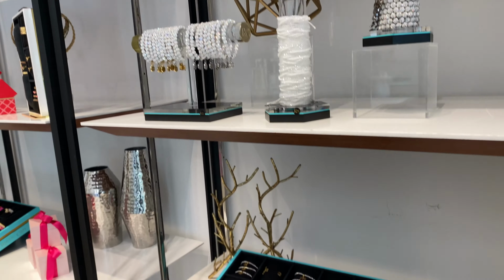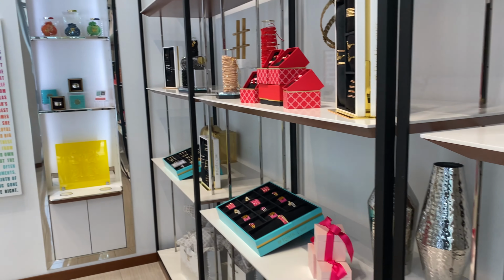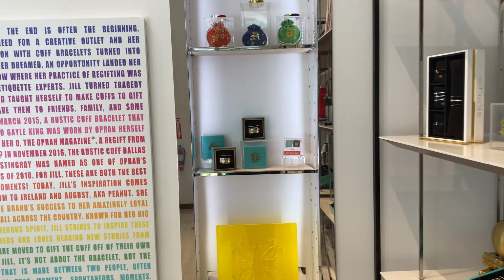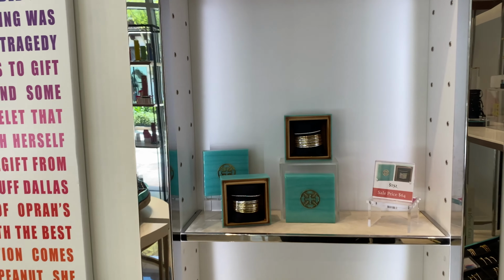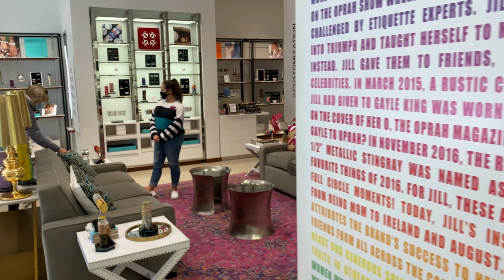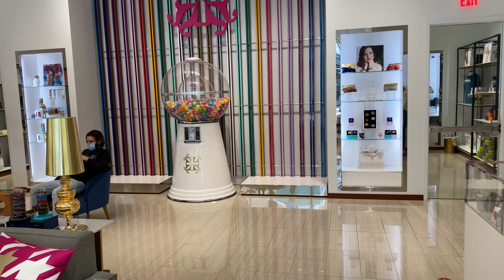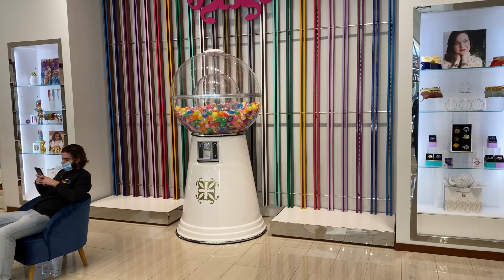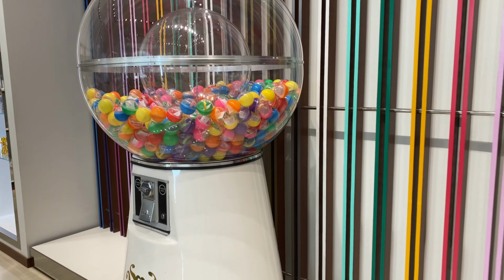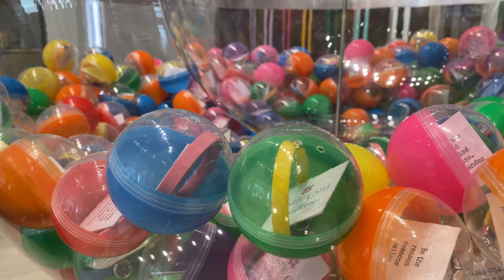Lots of pretty jewelry. Good place to stop by for a Valentine's Day gift. And last time I was here, I noticed that they still have it now too, from their old pop-up shop location, these giant gumball machines. And they got cute little bracelets inside.